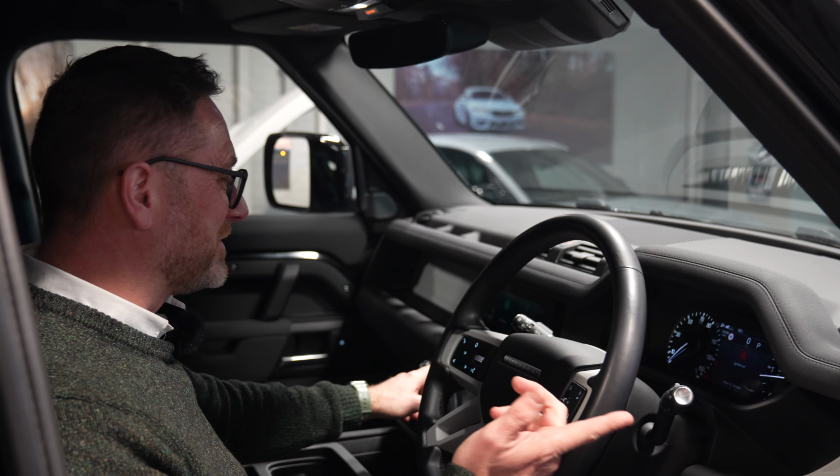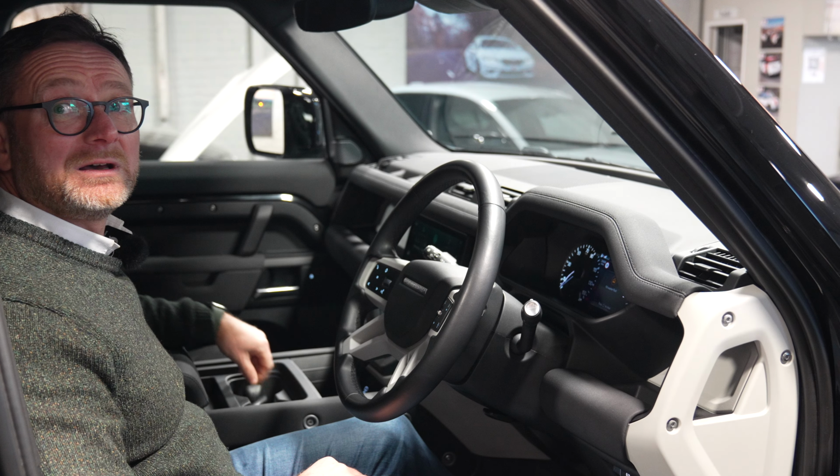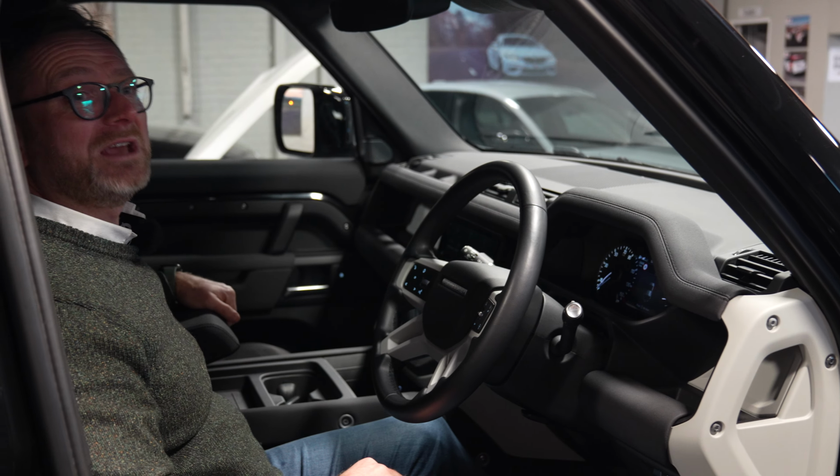Because navigating this big girl round about a parking space, a car park, you kind of need all the help you can get. You've also got the fancy camera for the trailer as well when you're trying to hitch up. Oh yeah, that's right, because it kind of zooms in on the tow ball. And then it's got like a little target, so it makes it easier to hitch the trailer up on your own without assistance.